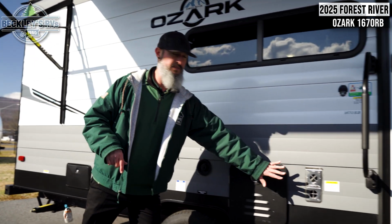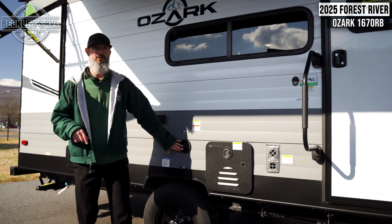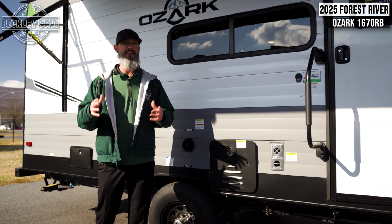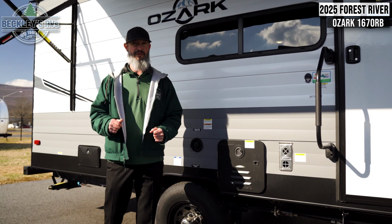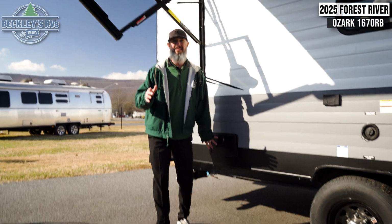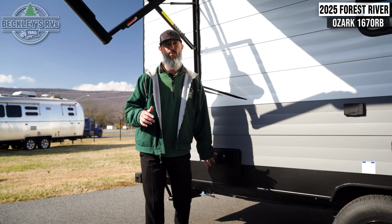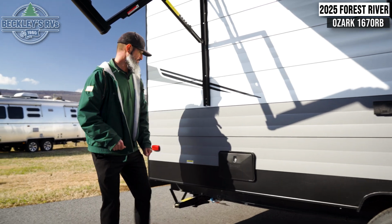We do have, of course, the standard furnace and your water heater, and this is your water inlet for your fresh water tank. So if you're boondocking, this is going to be your buddy. Take some water with you. We do have an outside shower that you'll be able to access not only your cold but also your hot water, be able to soap up, clean up before you get inside.